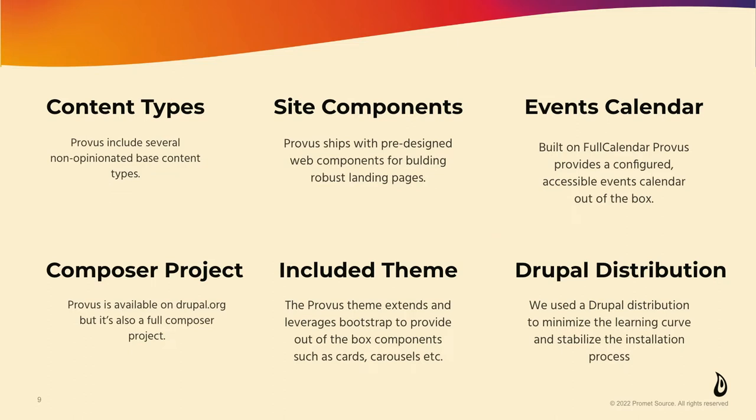It's a Composer project, so it's easy to maintain. You just run composer create-project and spin it up. It comes with a theme that's based on Bootstrap, and a distribution. It makes it really easy to install and maintain. If you've worked with Drupal, you've worked with Provus.